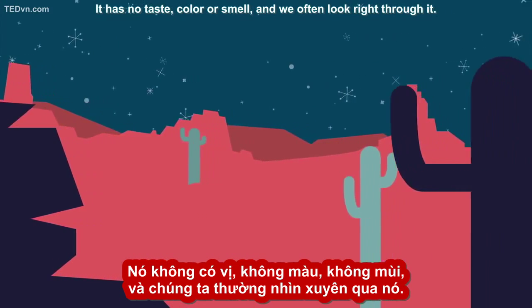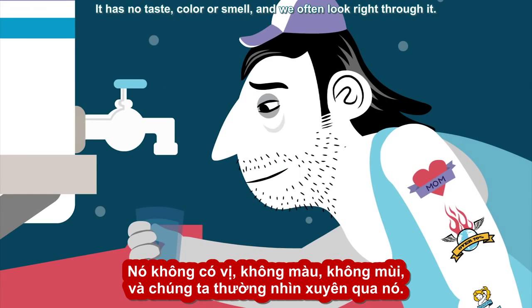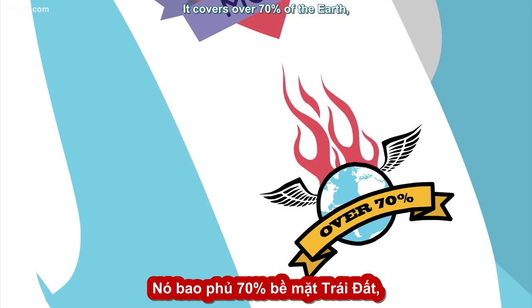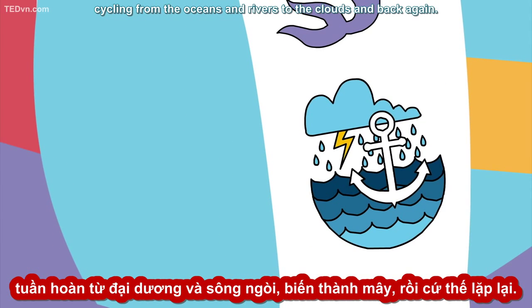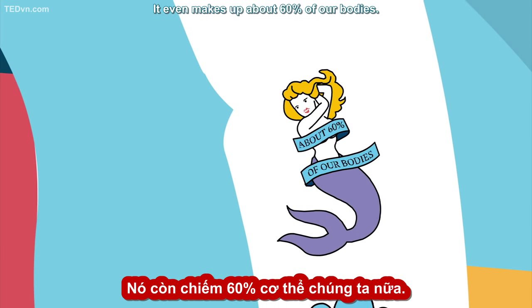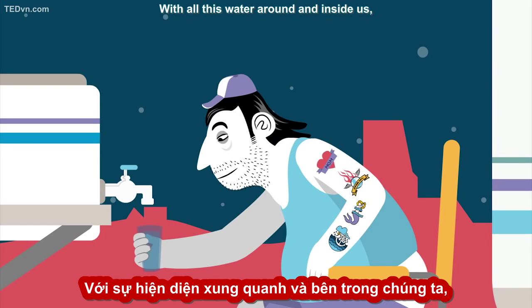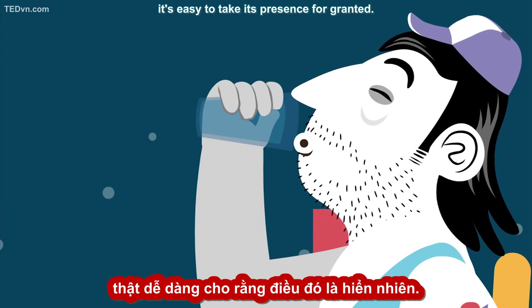It has no taste, color, or smell, and we often look right through it. It covers over 70% of the Earth, cycling from the oceans and rivers to the clouds and back again. It even makes up about 60% of our bodies. With all this water around and inside us, it's easy to take its presence for granted.